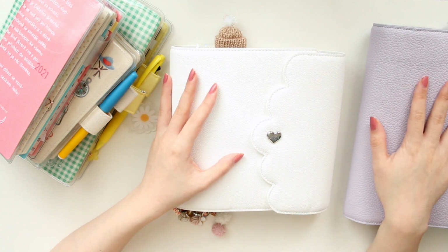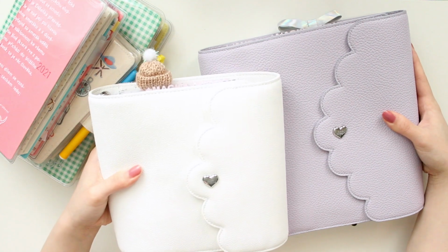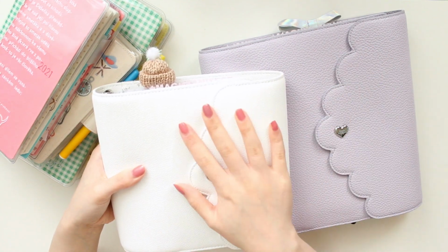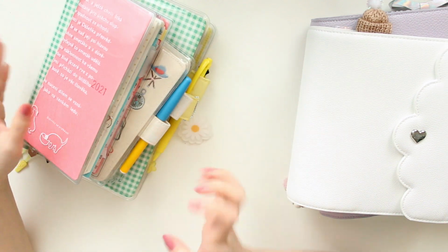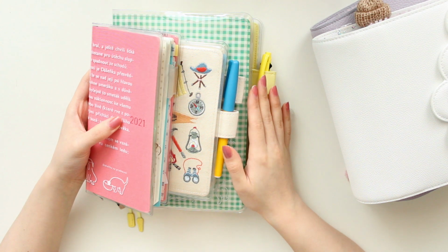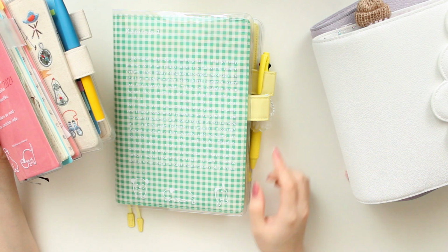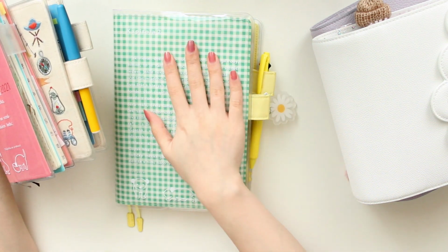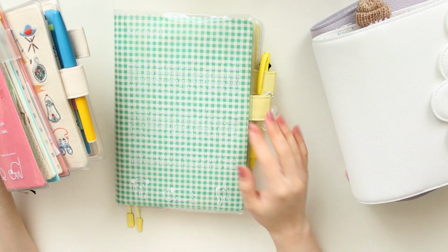So as you guys can see, I do have two ring planners here. They are both clouds from Estelle. I have one in A5 wide size and one in personal wide, and on the other side I do have my Hobonichis. So these are all of my Hobonichis, and as you can see I am using all three sizes. I am using a Hobonichi cousin here. This is the A5 size, and I'm starting the year off in this cover, which is really pretty. It is the green gingham.